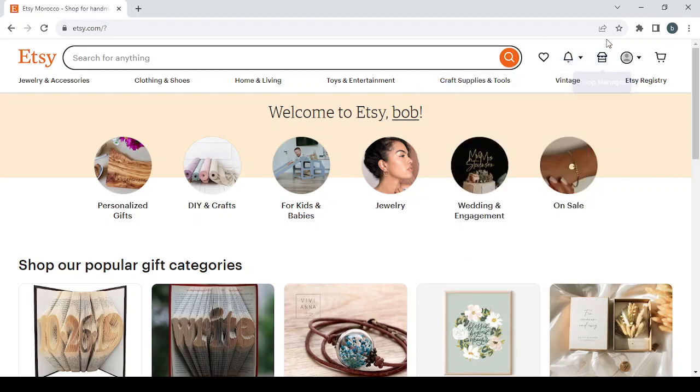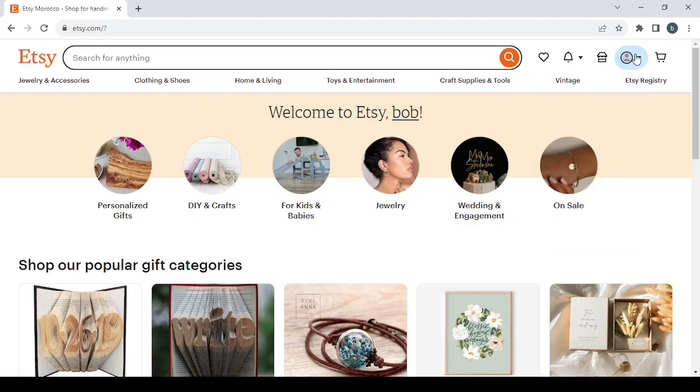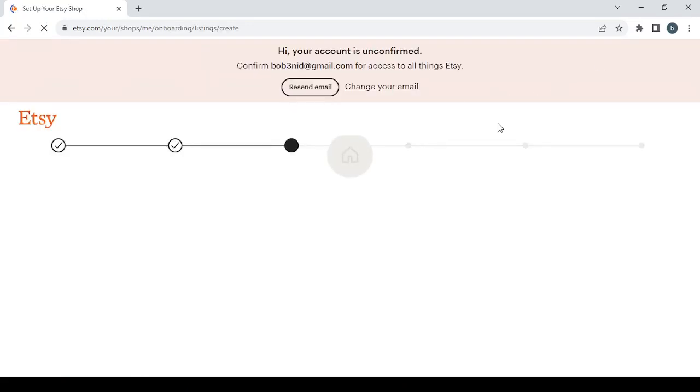Then you have the shop manager, and it's where we can create our product page. And here we have the account button. As you can see, you have the purchases and reviews, messages, special offers, its registry, account settings and sign out. And also we have the basket button. So here let's go to the shop manager and give it a few seconds to load.